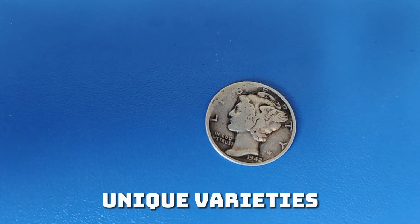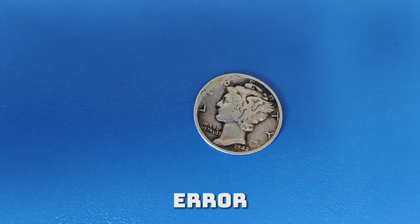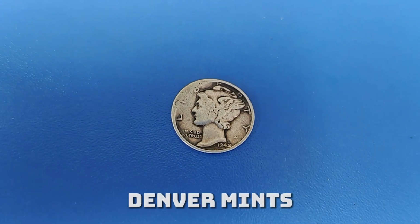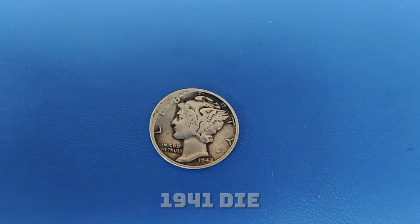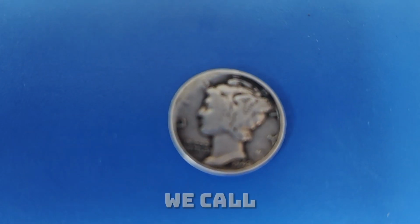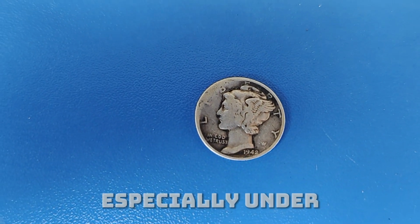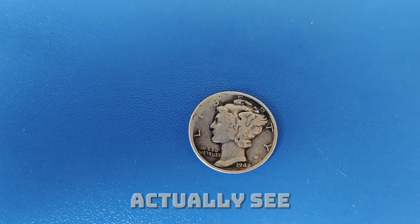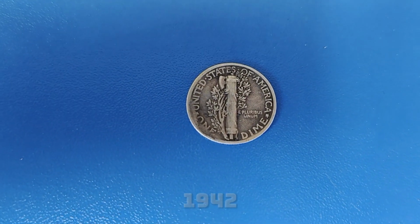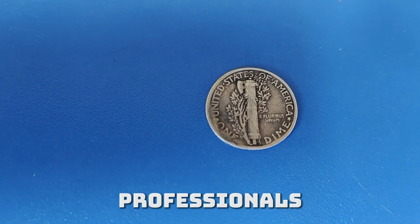and unique varieties. One such variety is the 1942-41 overdate error, and this is where collectors lose their minds. In the Philadelphia and Denver mints, a rare error occurred when a 1941 die was overpunched with a 1942 date, creating what we call an overdate coin. When you examine it closely, especially under magnification, you can actually see the number 1 from the 1941 peeking underneath the number 2 in 1942. It's subtle, but to collectors and professionals, it's a treasure.